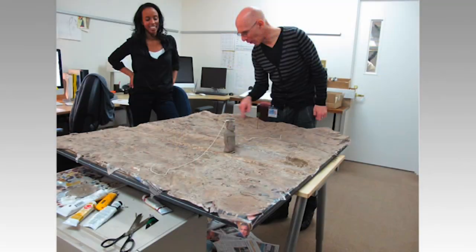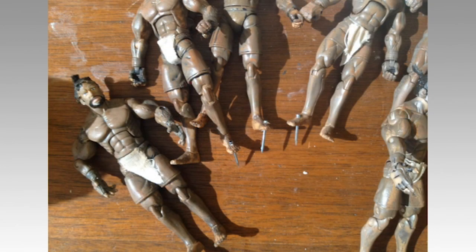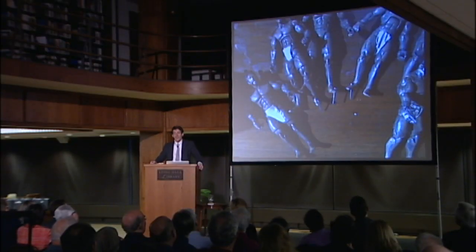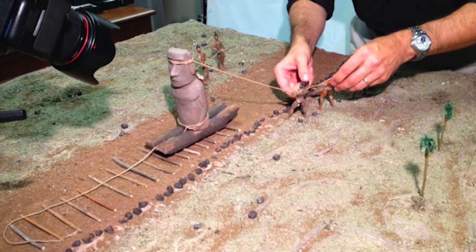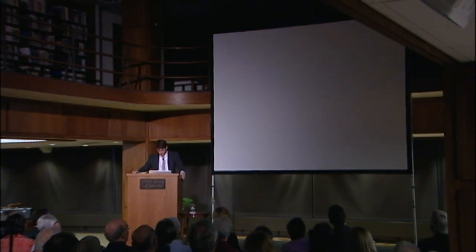So he started building a set and got a bunch of action figures. He raided the toy stores for wrestler action figures and hand-painted each one, gave them little hair pieces, made them into little Easter Island characters, and set about to make a stop-motion process of scientific research and all of its trial and error. And I would like to share that with you this evening.